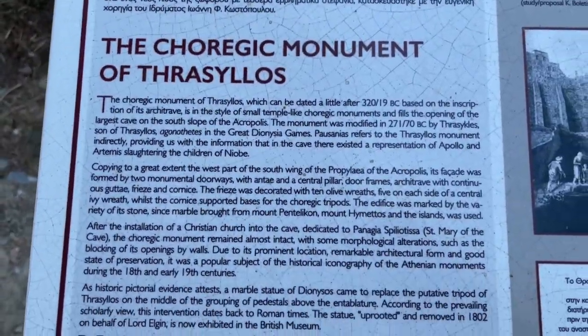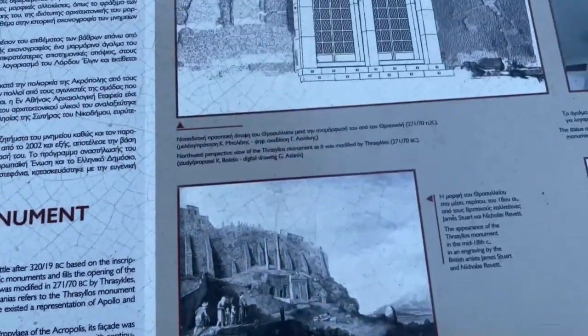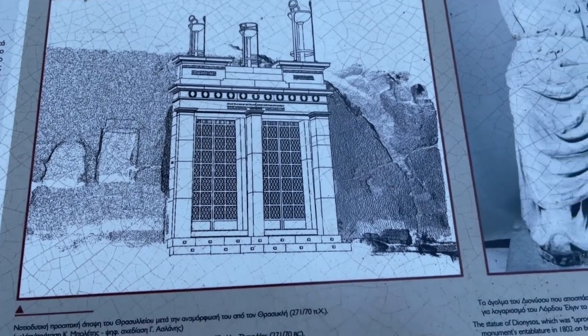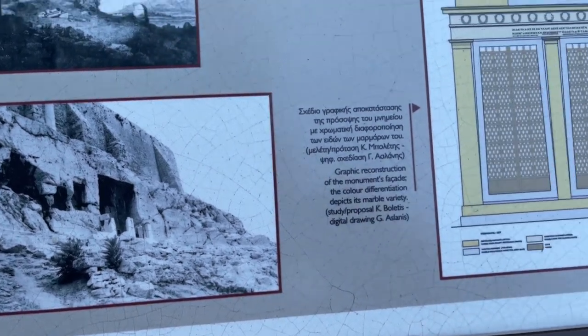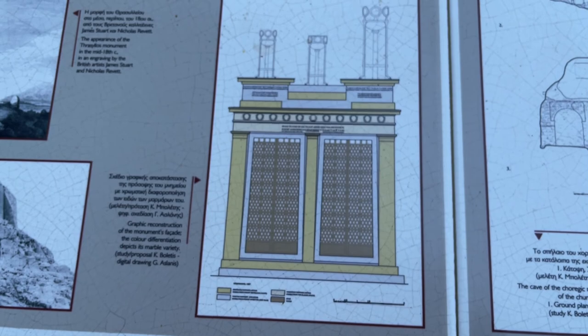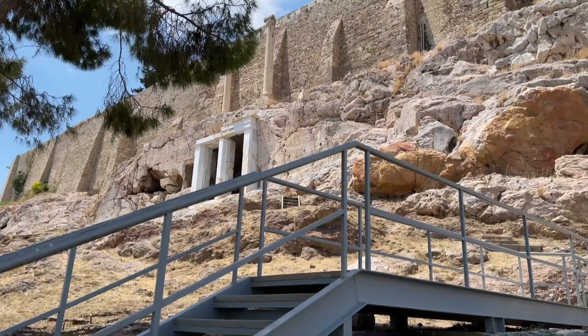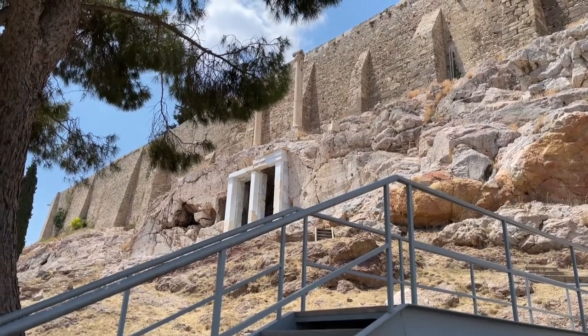Greek Monument of Phallos. You can go ahead and read that. Statue of Dionysus was uprooted and removed from the middle of the pedestal, and so on. Maybe what it looked like back in the 18th century. And that's it up there. Focus. I think as it gets filled up and warmed up, it starts being stubborn. Choregic Monument of Thrasyllos.